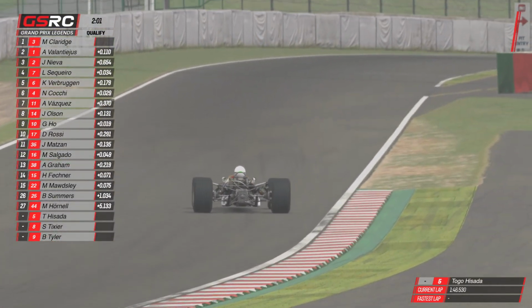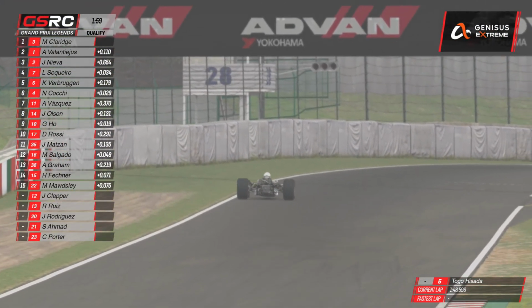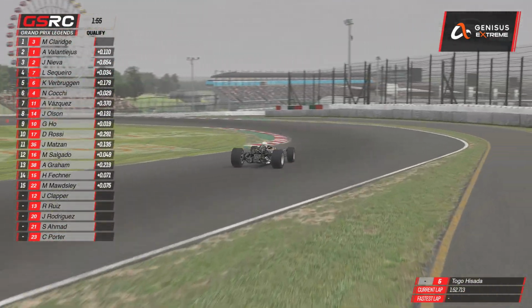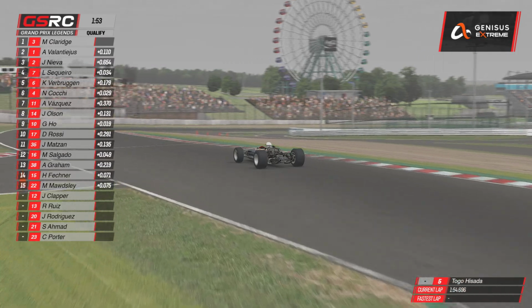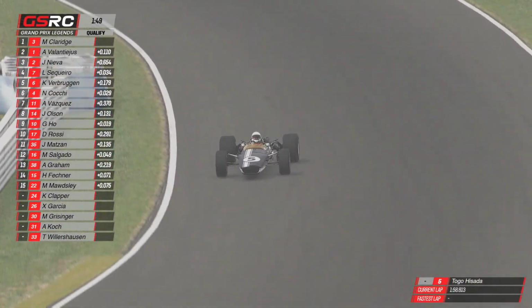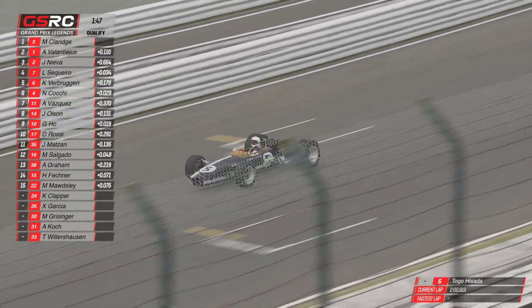Definitely seems like it. And his first lap around, we'll need to put him up in the 2:01 range. Only 2 drivers have hit that so far. Mick Claridge and Audrius Valenteus, separated by about 1/10 of a second on the front row. Here comes Togo.